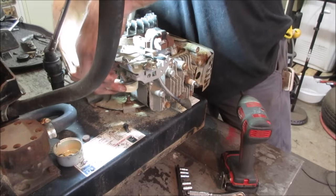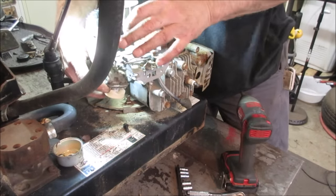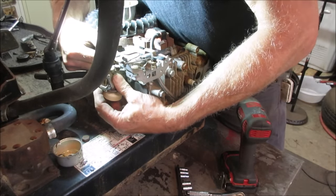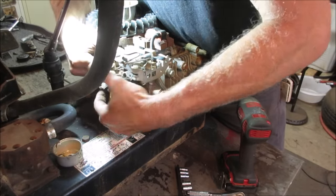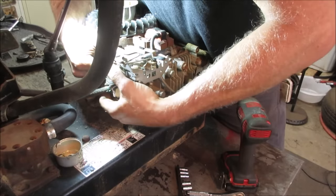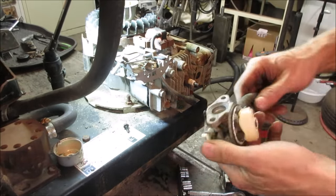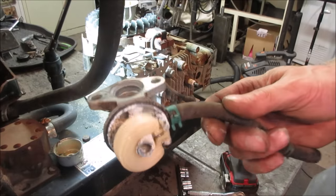Might actually all be able to stay there. Let's just disconnect one throttle point. Come on. It's coming off the governor. There we go. Good. Let's go take that over to the bench and take a peek at her.